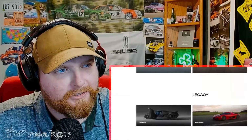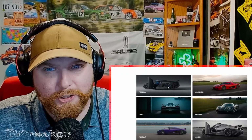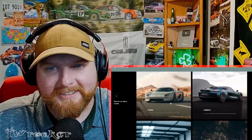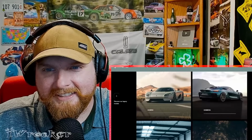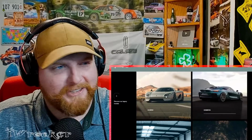What the heck? Oh, so I didn't see this earlier. So here's Legacy. So these are their previous models. So the one we looked at isn't even new anymore. These are the new boys on the block here. The CC850. That looks like a really far evolved version of all the different CCs.